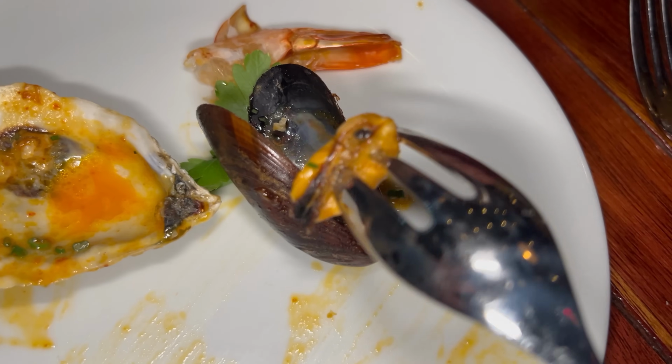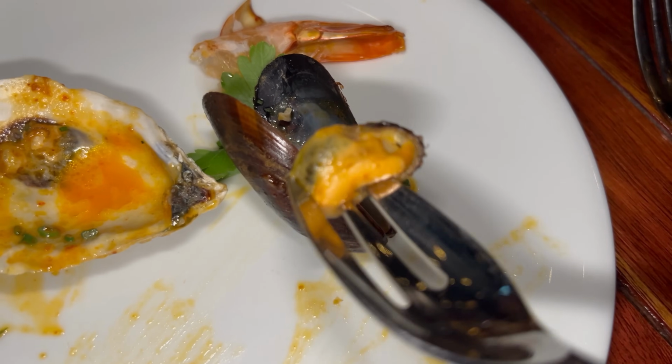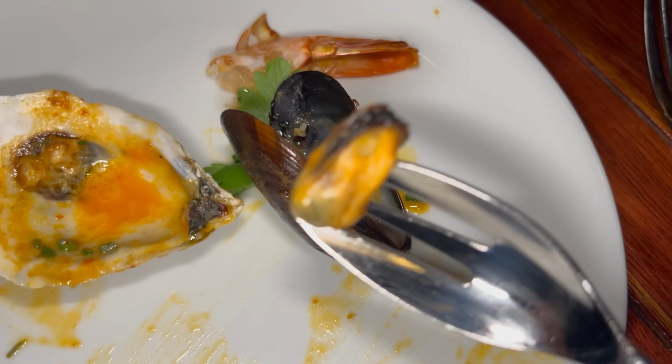Next up, mussels. Nice black mussel here, and I'm sure you folks are starting to see a theme. If it's covered in the sauce, I'm probably gonna like it, but we'll do some more for science. Let's see how it is.